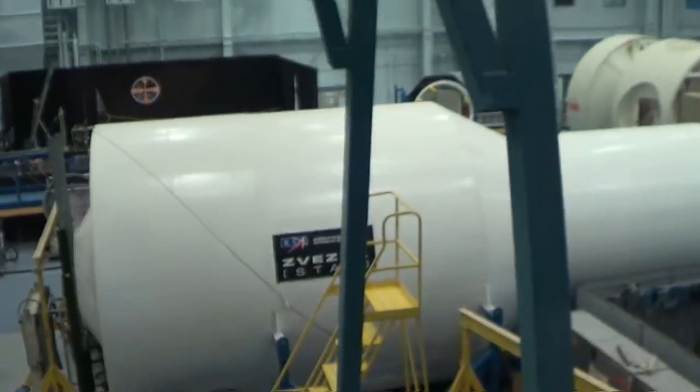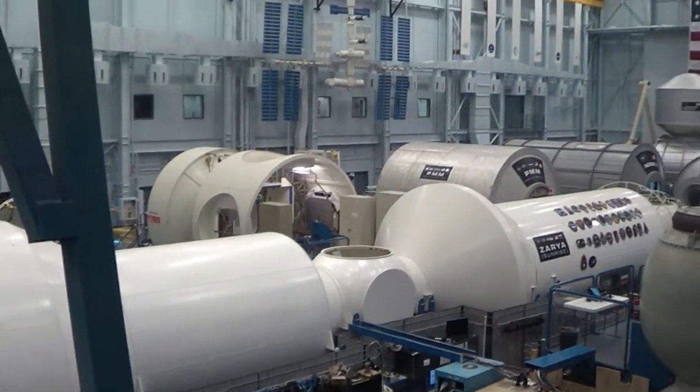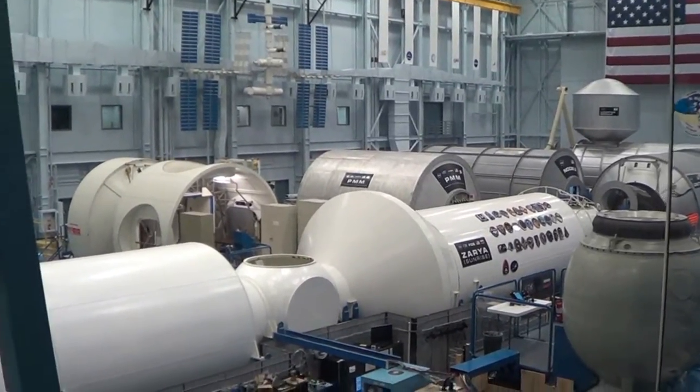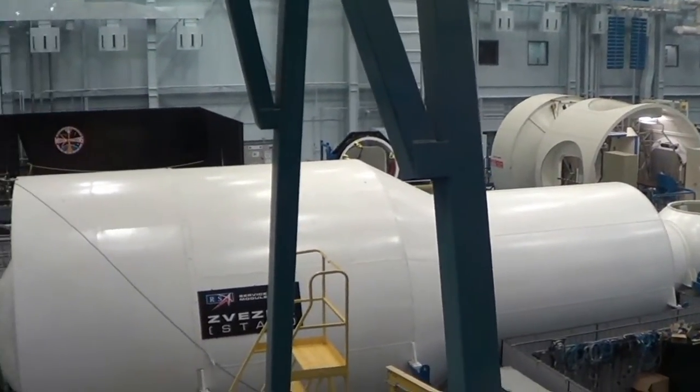Is in use for our scientists, astronauts, and engineers. It takes about 3 to 4 years of training to become an officially certified astronaut. And during that time, they would have spent about 100 hours training in this building.